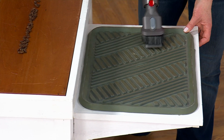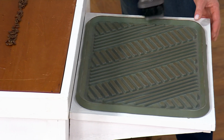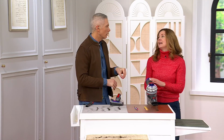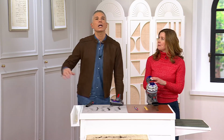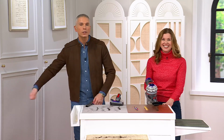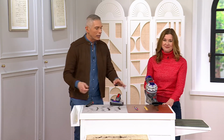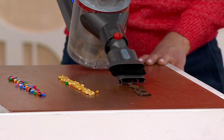It makes it so easy. It makes it almost fun, if I dare say. You know what it makes it? It makes it no longer a hassle. Yes, exactly. You never think to yourself, I gotta drag the vacuum out, I have to plug it in, unroll it, then carry it around, and then roll up the wire again. This, look at the power that you're getting with this.